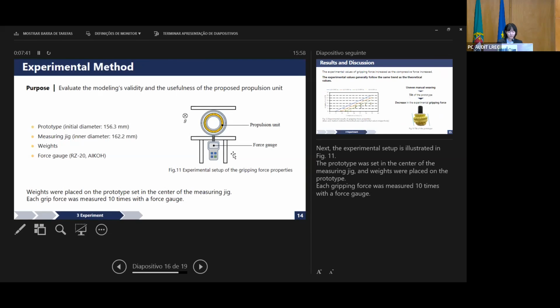Next, Figure 11 illustrates the experimental setup. The prototype was set in the center of the measuring jig, and the weights were placed on the prototype. Each grip force was measured 10 times with a force gauge.